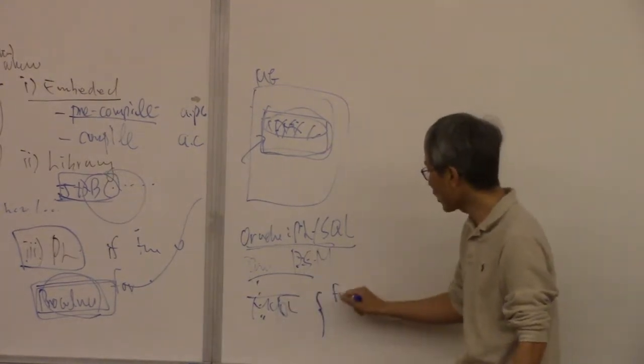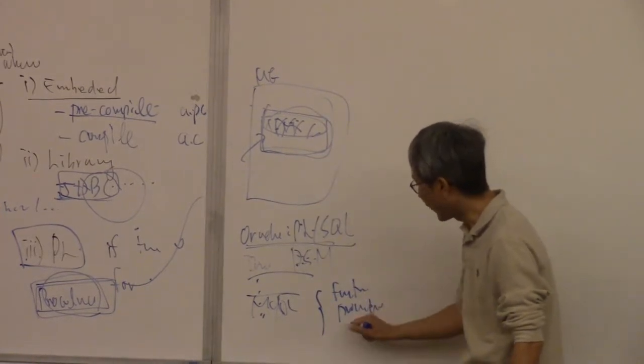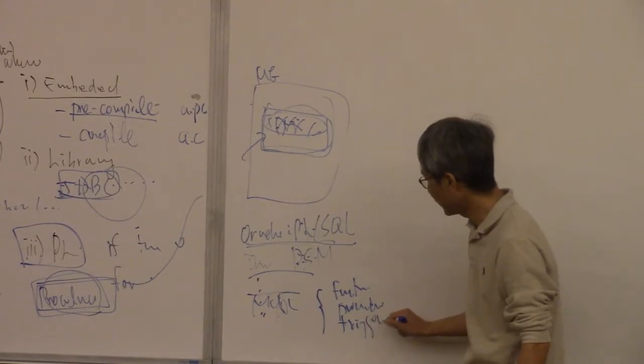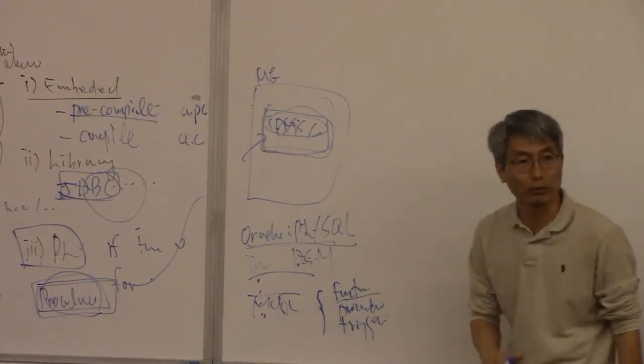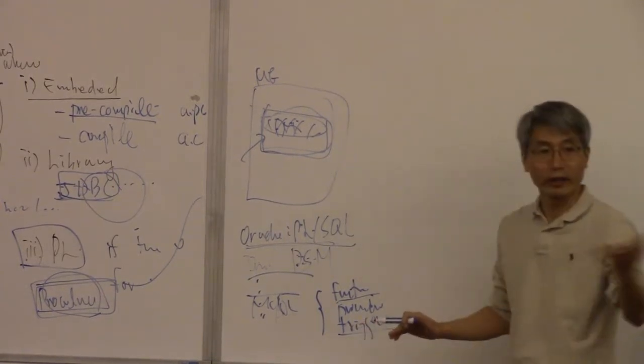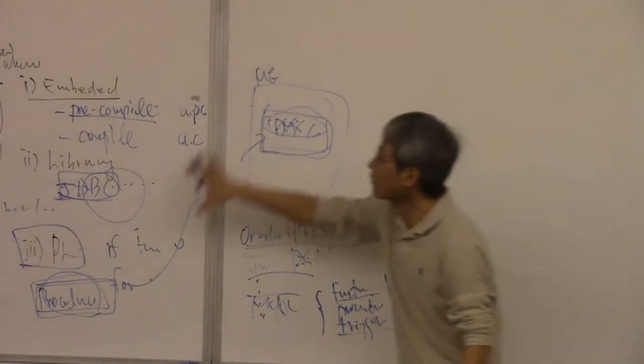Mostly function, procedure, and the trigger. Okay? So a function has input and output. A procedure is a procedure, with no output. And the trigger we will discuss later. So mostly these three main parts.